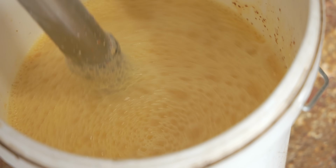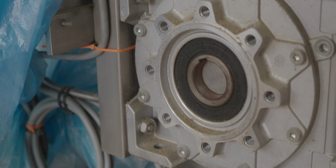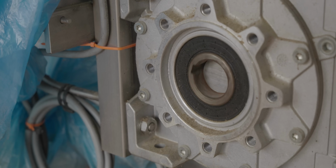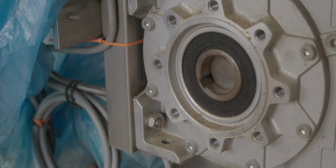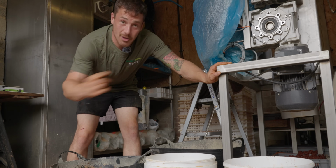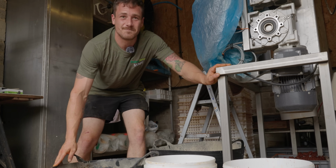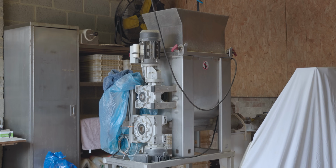And we mix these two together in our extruder. And this is our new extruder. This thing is a beast of a machine. Compared to our old machine, I didn't know how much better this would be, but this fires out bait like no tomorrow. So I'll move over to that, and you can join me over there, and I'll talk through how our machines work. So here we are, my best friend, the new extruder.